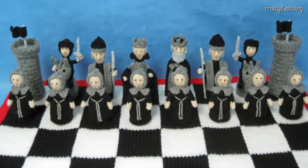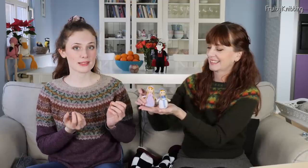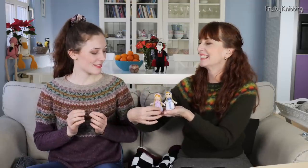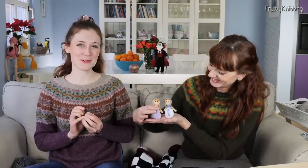So the gowns and accessories of the black pieces all use various shades of grey, and the white pieces use different shades of white. But I'm going to give each playing piece slightly different colours. So I'm adding pastels to the white pieces, and I'm going to add dark, rich colours to the black pieces. Dark, smouldering colours. Yes, because I think that just brings them alive even more. And it makes knitting them interesting because each character you can put different clothes on. It's a bit like playing dress up and dolls.